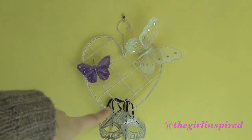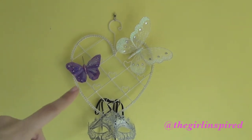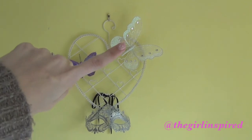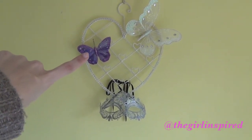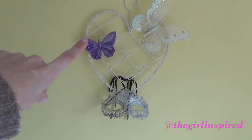Basically my mum gave me this heart thingy. I think it's supposed to be for holding pictures, but I can't figure out how to pin them to it, so I've just used it as decoration. And then my mum also got me this butterfly, which I've clipped to it. This purple butterfly is, or it was, on a birthday card that Ben got me a couple of years ago.